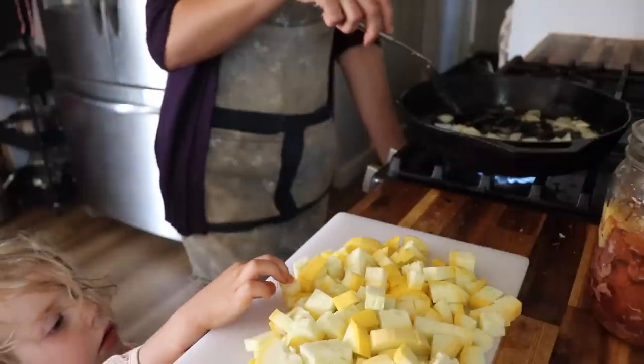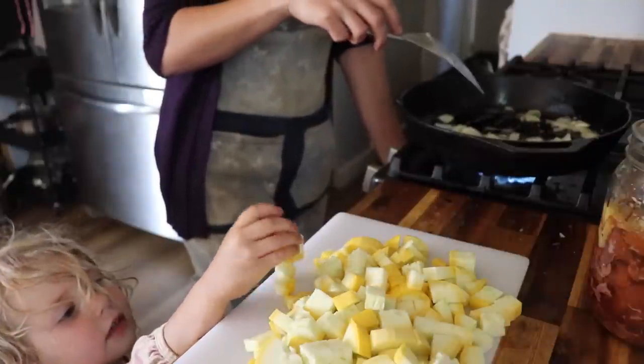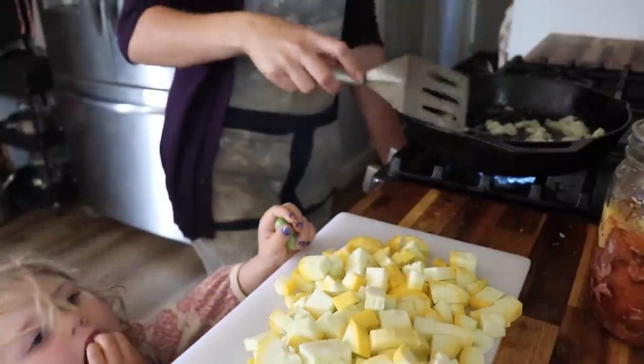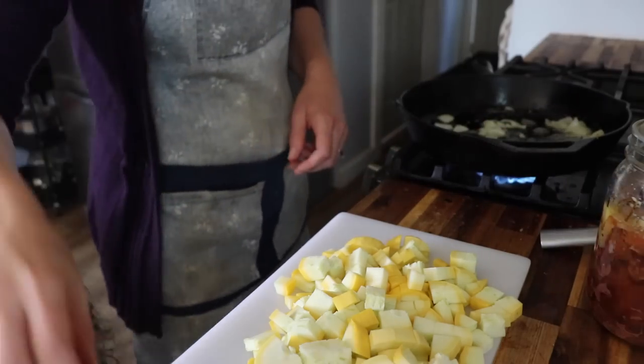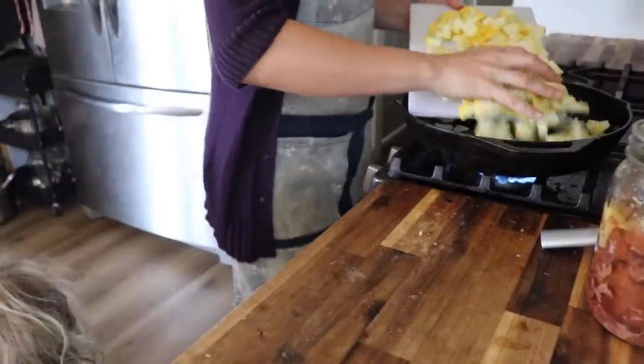No, it's squash. Yeah, you can eat a piece. Just don't spill it. Eat your piece now, because I gotta put it in the pan. Are you good? No, you don't like it? Yeah. Okay, well, we'll cook it first, and it'll taste better.